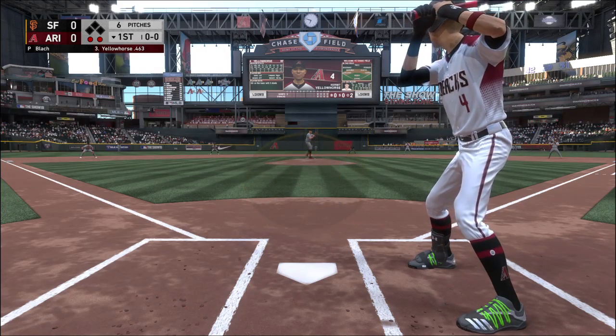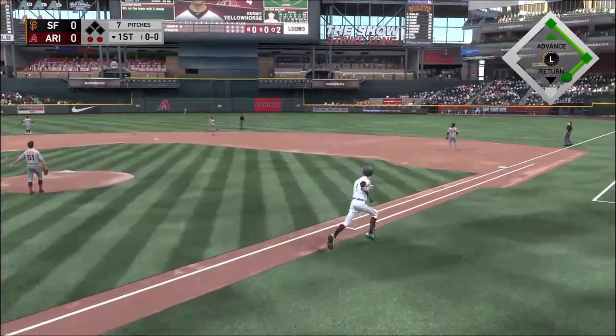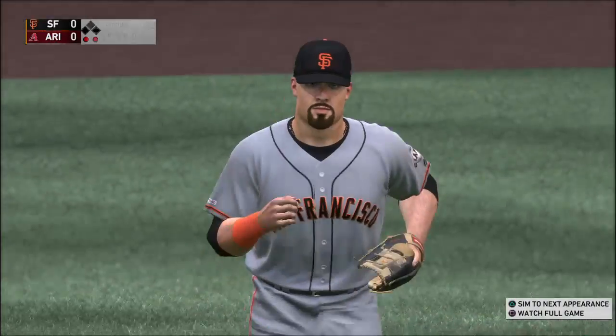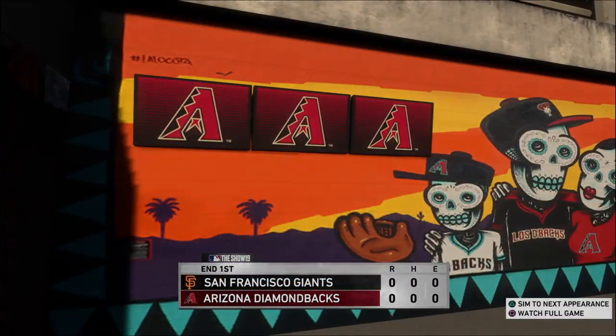First pitch of the at-bat. High fly ball out to straightaway center. Price is underneath this one. And that will retire the side. Diamondbacks down in order. We are still scoreless.